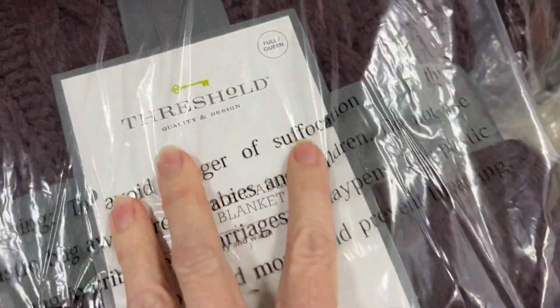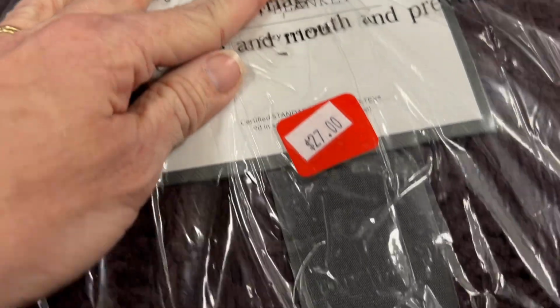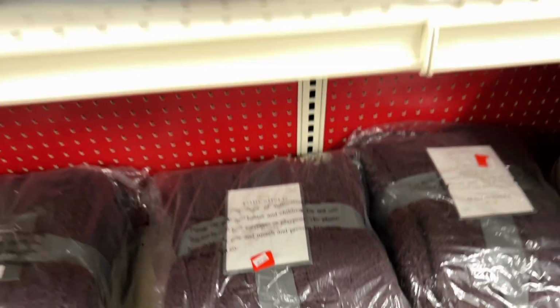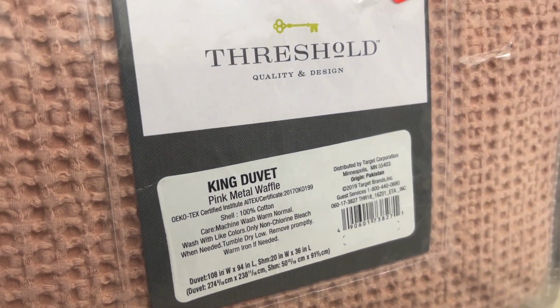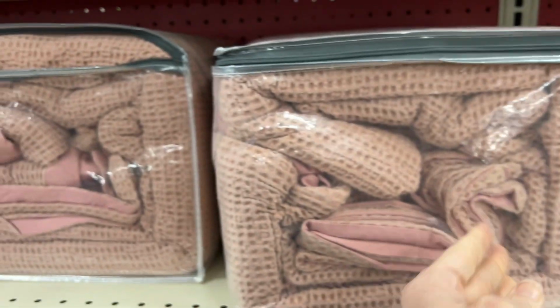This shop has a lot of Target closeout stuff. I really liked this blanket. It was more of a plum color. If it had been green, I probably would have gotten it. Sometimes the old Target stuff is really expensive, but this was a whole king-size duvet set for like $20, and I thought that was a great deal. I have a king bed, not my color though.